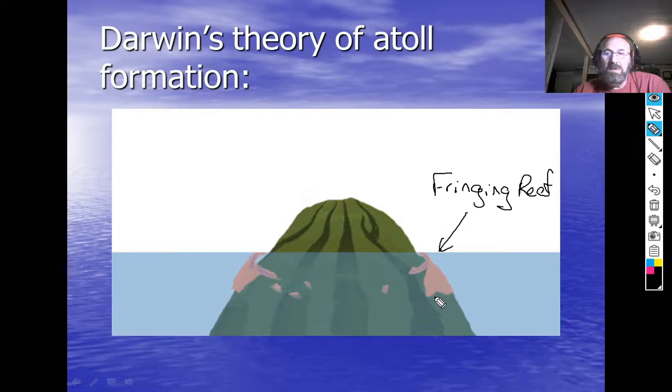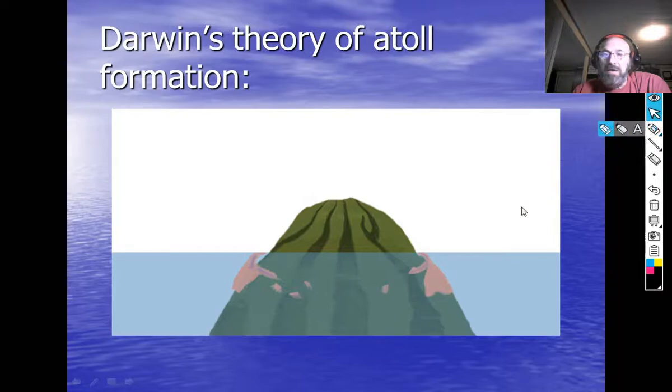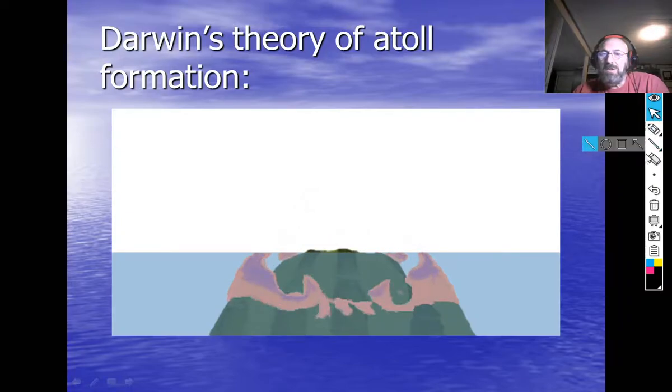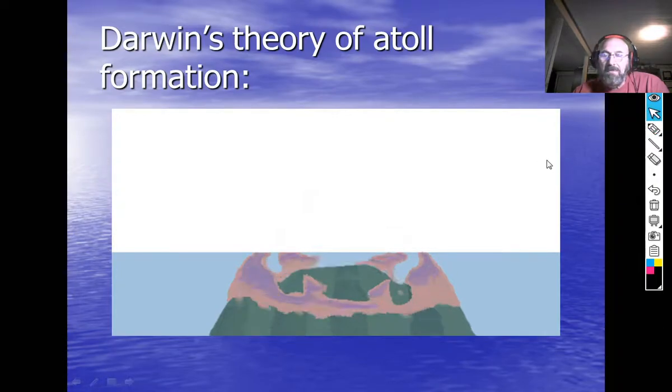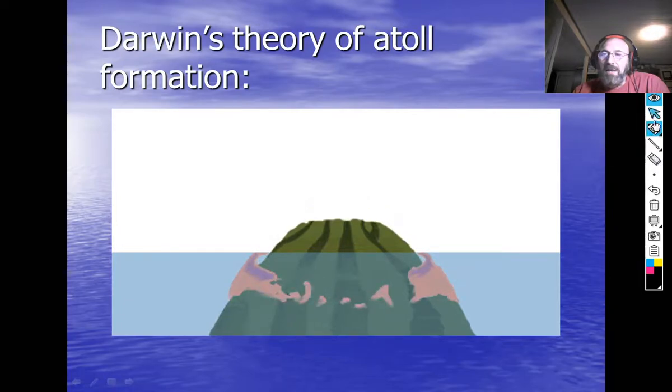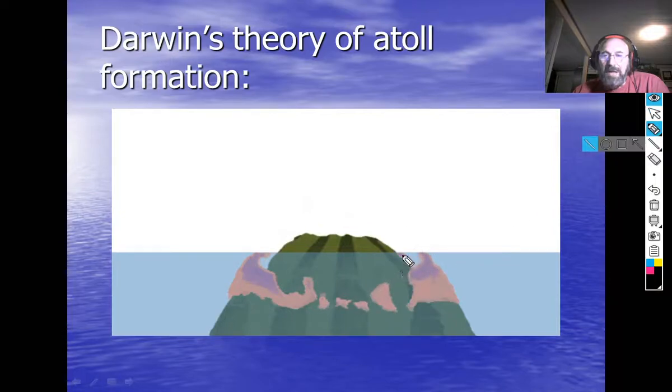So this pink stuff is the coral. Okay? All right. So, as time goes by, the weight of the island and the weight of the coral press the island down back into the seafloor. When I first heard that, I was like, what? But that's what happens. As the island begins to sink, let me get back to where I was. I gotta let it play a second. So there's my fringing reef. As the island is pushed back down, you can see that there's a shallow area that forms between the coral and the island, and this shallow area is called a lagoon.